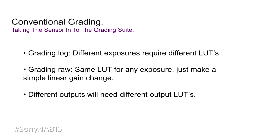So when you're grading RAW, a linear gain change will change the brightness of the whole scene, but grading with log, it does not. With log, if you have different exposures, really the easiest way and the best way to grade is actually with different LUTs, and each LUT will have an offset for each exposure.